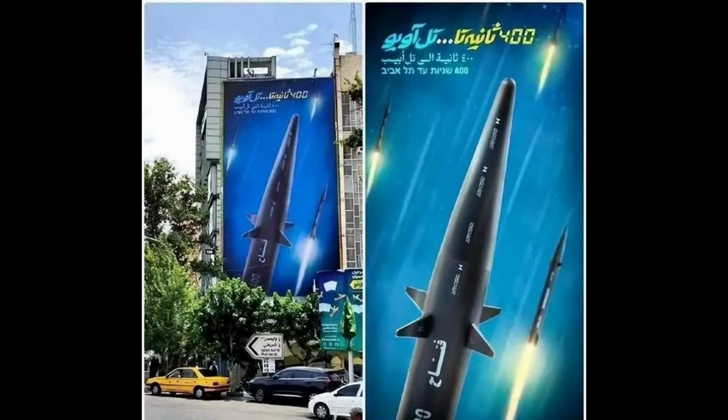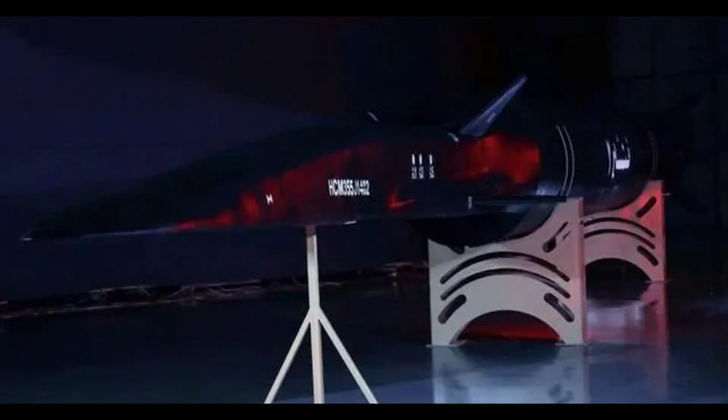Waverider hypersonic missile. The recently released Fateh-2 hypersonic aircraft by the Iranian Revolutionary Guard Space Force. The range reaches 1,400 kilometers, the flight speed reaches 13 to 15 times the speed of sound, and the interception difficulty is extremely high. It is claimed to be able to penetrate the U.S. defense system and Israel's Iron Dome air defense network.